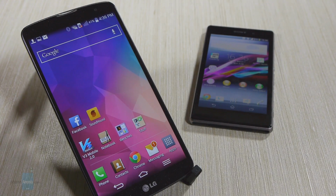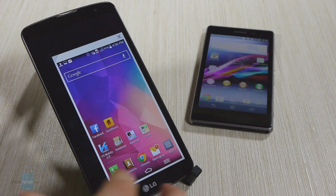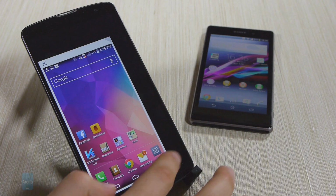The G Pro 2 also supports a new one-hand operation mode that can shrink down your whole screen to a smaller size or just the keyboard to a smaller one.